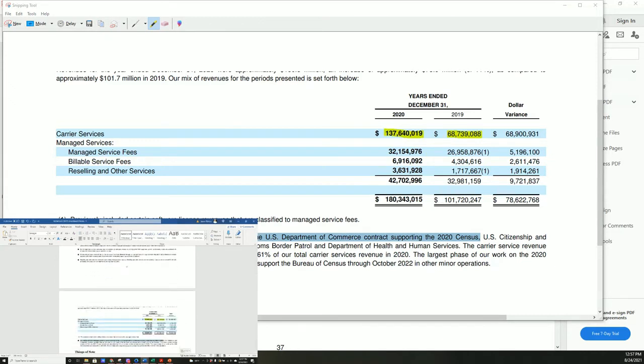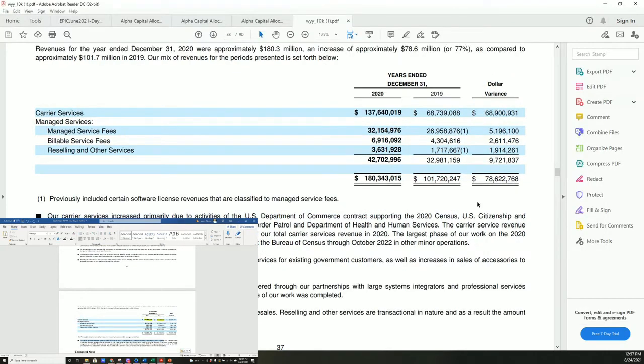Usually I say maybe in these cases, but it will not. Again, censuses only happen every 10 years in the US. And it actually goes further. The carrier service revenue recognized from the 2020 census project was approximately 61% of our total carrier service revenue in 2020.